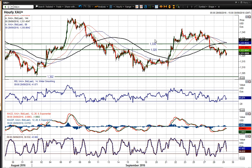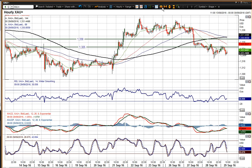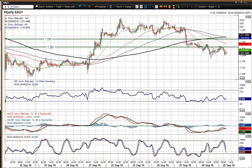So the corrective move that we're seeing on gold is putting all these arguments under pressure, and we've moved below the 1325 pivot. I've been talking about 1325 to 1330 a lot in the last few weeks, saying that is your mid-range pivot band of about $5 of support. Having broken below it, it initially found support, turned below it, and is now becoming the base of resistance. So 1325, 1330 is your line of resistance.